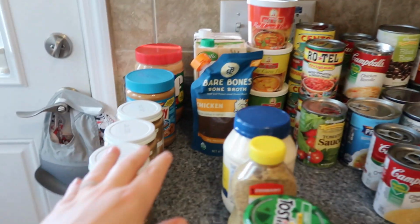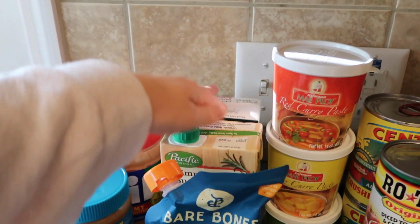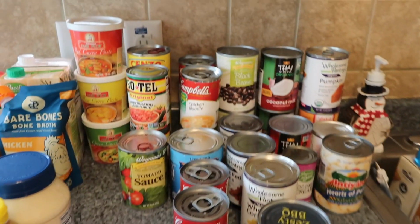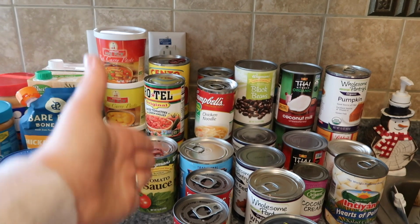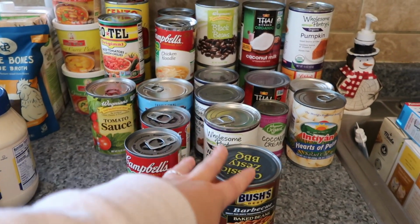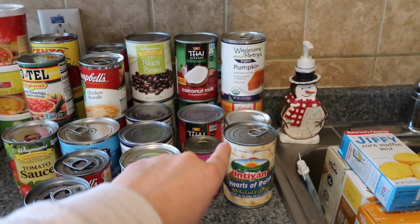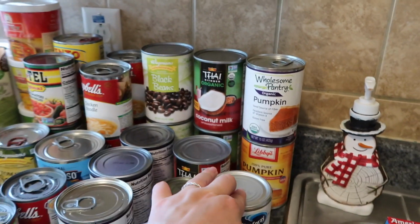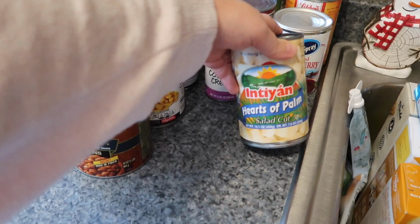Okay, so I've separated it out. Peanut butters, I have my broths, and I also cook with almond milk when making pasta, so it goes there. Condiments and salsas, and then these are all my cans, so I kept my curries over there. These are my tomato sauces. These are the canned soups. These are different beans and corns. I cook with coconut milk, so those are my coconut milks. And then this is miscellaneous, so pumpkin for baking. This is for Thanksgiving, and then I throw hearts of palm in my salad.